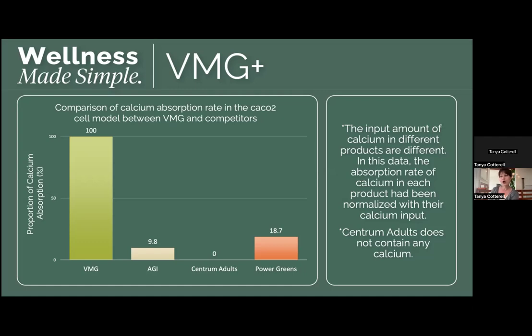So you can see here, just with calcium alone, look at VMG, it actually had a 100% absorption rate of calcium, whereas the AG1, less than 10% of the calcium in that product was actually absorbed, and less than 18% from the product Power Greens. So that's a big takeaway here, that bioavailability matters.